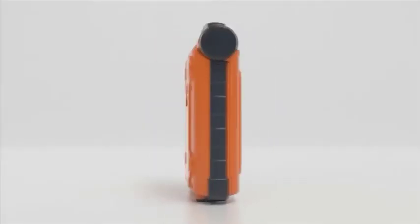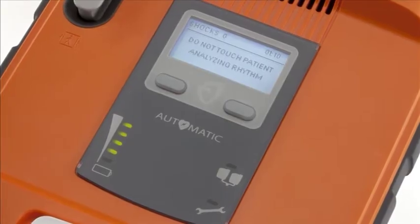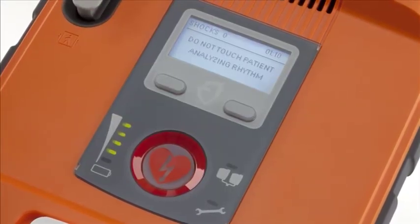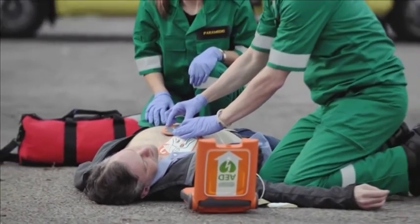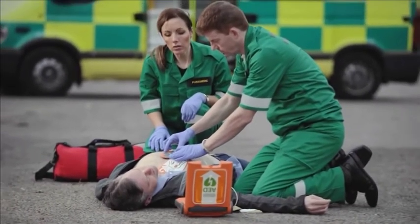The POWERHEART G5 AED comes in 2 models. One is the fully automatic defibrillator with no buttons at all to press, as well as the semi-automatic, where a button is required to be pressed if a shockable rhythm is found. The G5 AED customises the energy to suit the patient, based on impedance, which is opposition of flow to energy, to ensure that the patient is receiving the right energy for their needs.